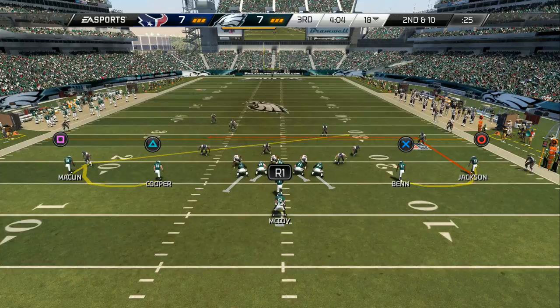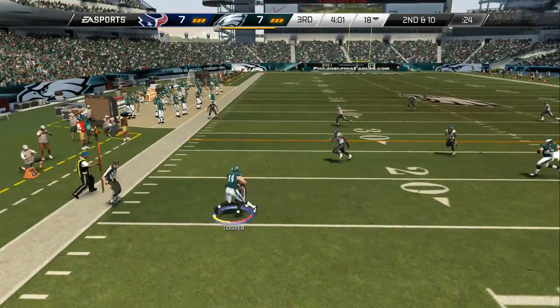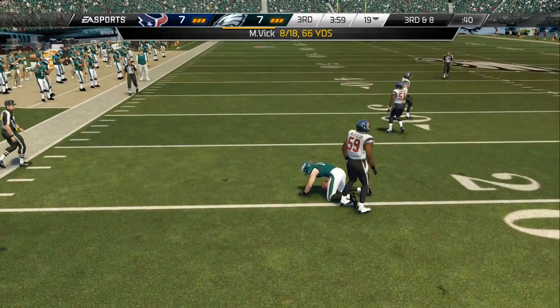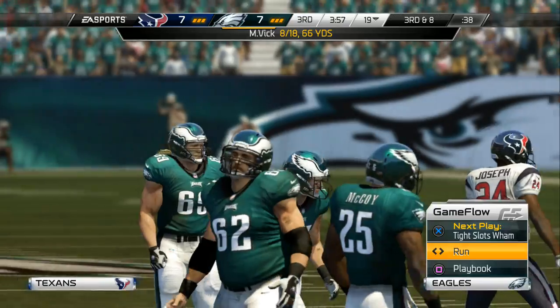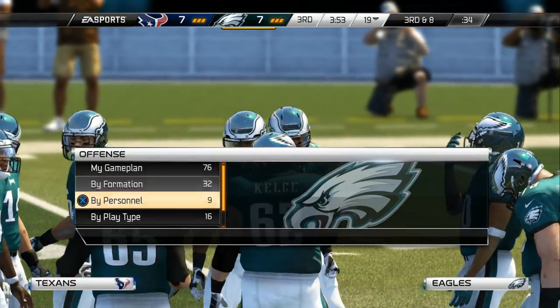LeSean McCoy is in the backfield. Vick in shotgun formation. Catch is made. That brings the play to an end. Nice job by the quarterback finding the open guy short. They get the completion. They still do not get the first down, though.